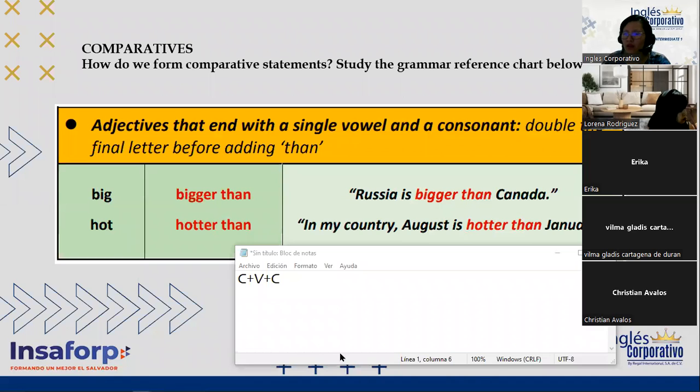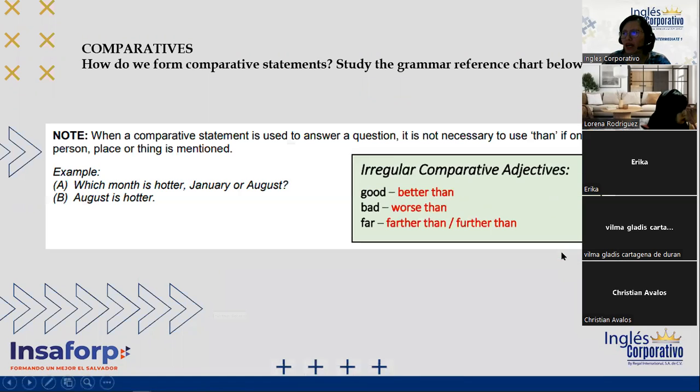Okay. And well, last but not least, right, we have the irregular forms, right? When a comparative statement is used to answer a question, right? It's not necessary to use than if only one person, place, or thing is, you know, mentioned. Si me preguntan which month is better or which month is hotter, January or August? Si me están haciendo la pregunta, yo no necesito decir, August is hotter than January, right? No, all I can do is to answer just as simple as that. August is hotter and that's it, right?